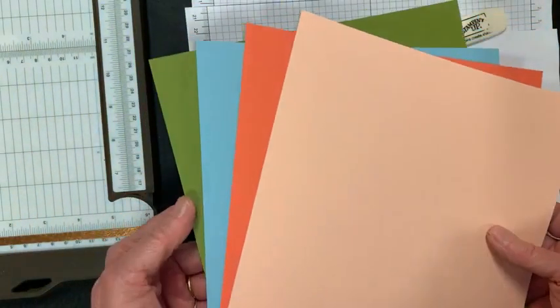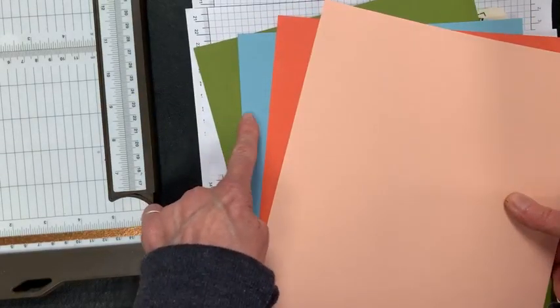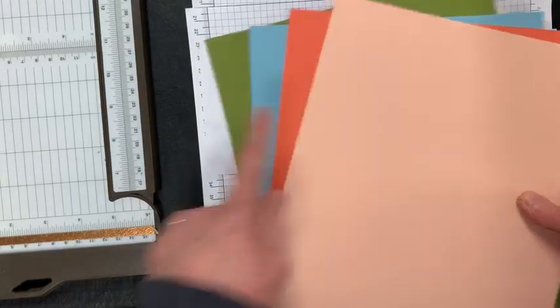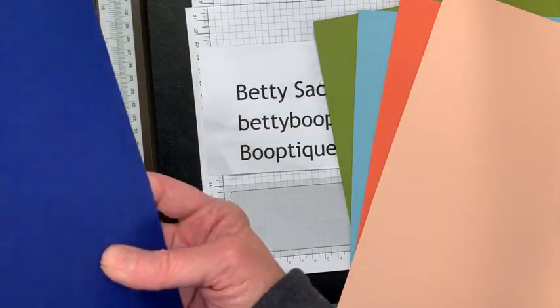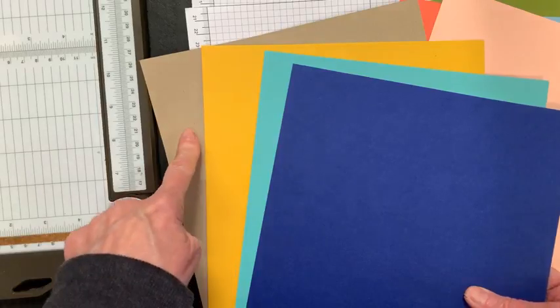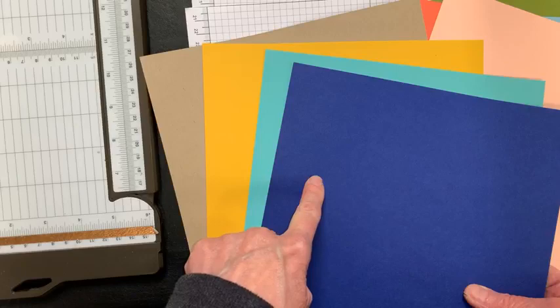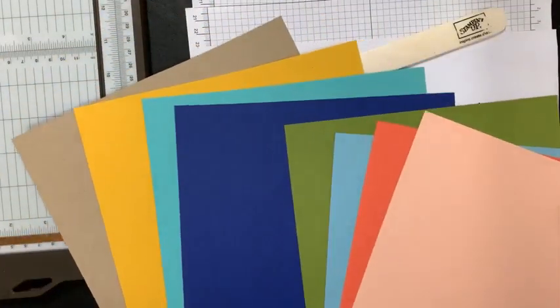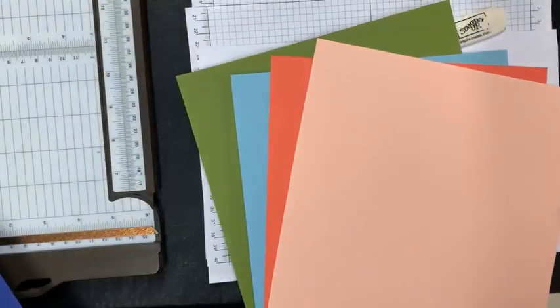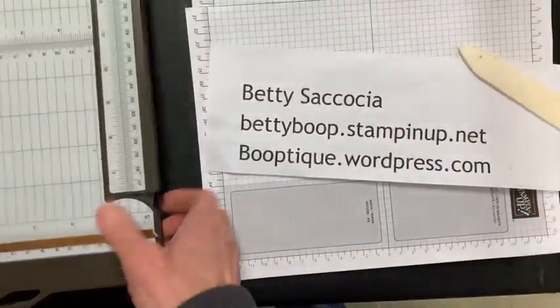Let me tell you how I got my color combination. Stampin' Up! offered a challenge to demonstrators to use one of two different color combinations. I chose this one here, which is Old Olive, Balmy Blue, Calypso Coral, and Petal Pink. The other option is Crumb Cake, Crushed Curry, Coastal Cabana, and Starry Sky. Both were kind of cool color combinations, but this is the one that I chose.